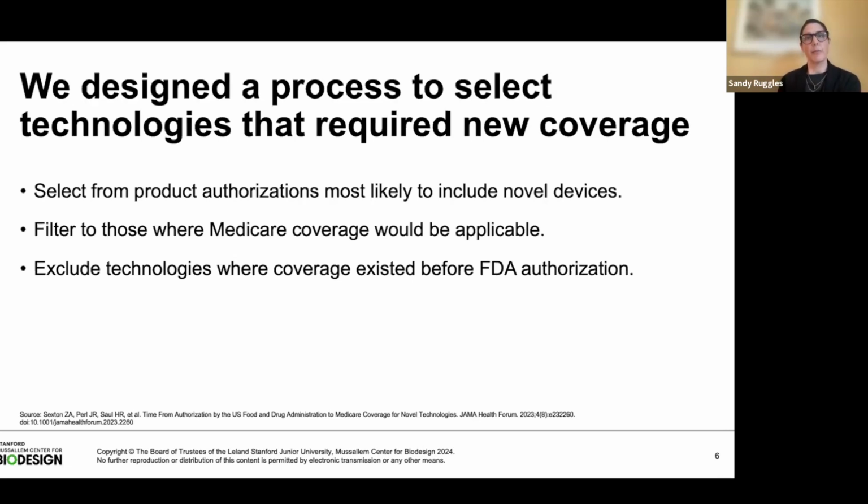Then we filtered those to where Medicare coverage would be applicable. Not every technology is covered by Medicare. There are certain technologies that are not covered benefits, and there are many technologies that are used exclusively in the hospital setting or are a piece of capital equipment that wouldn't be individually covered by Medicare. We also filtered to exclude technologies where coverage already existed. This was our way to eliminate technologies that were 2nd, 3rd, or 4th generation technologies already established within the healthcare landscape. And so with that, we went from 281 technologies down to 64.